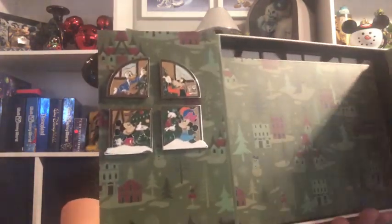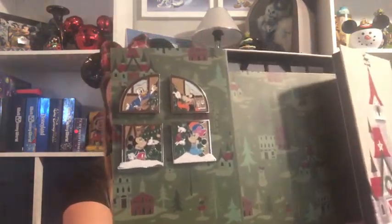All right, so first one. There we go. Limited edition 2019. These pins have been gorgeous. I'll show you what I've gotten so far. So far, I've gotten 4 of the Fab 5 set, and those are all set out there for you so that you can see them in their window scene.